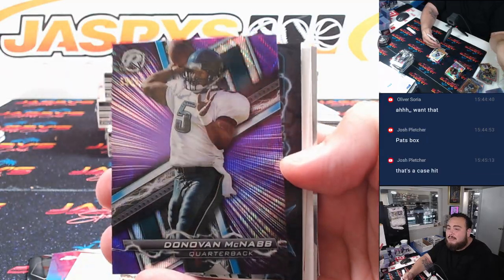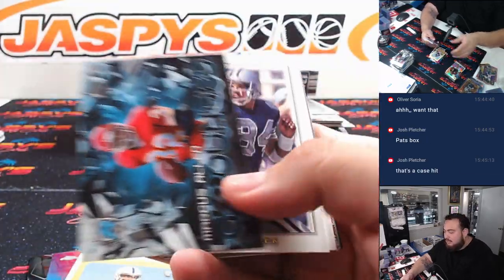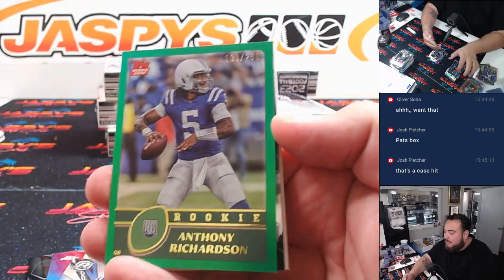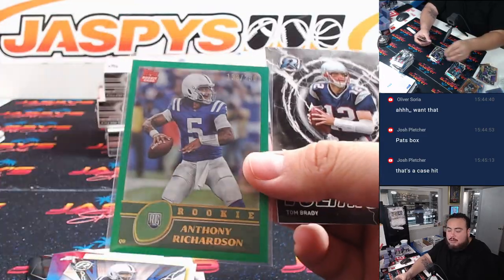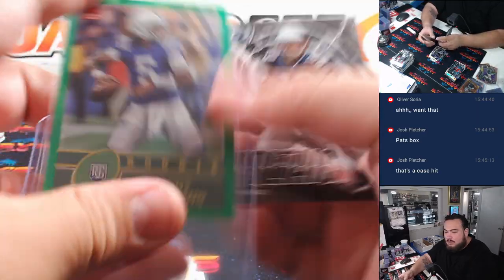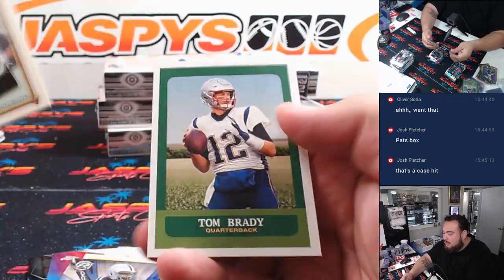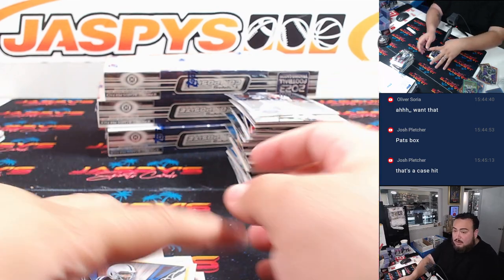There's Donovan McNabb. That's a case hit, Josh. Nice. And how about an Anthony Richardson? Little Topps rookie to 250 for the Colts. Went to Matt Smith. Very nice. Very nice couple of boxes rolling so far.